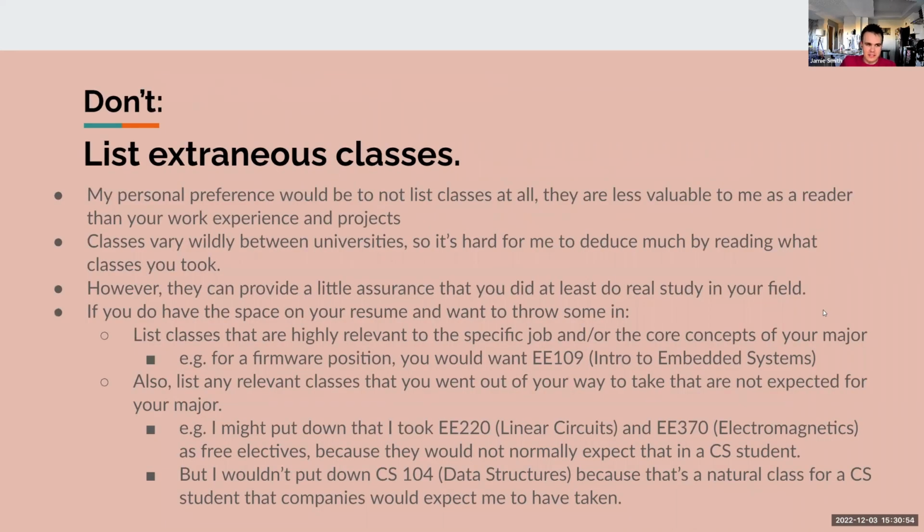Another thing, don't list extraneous classes. My personal preference would be to just not list classes at all, because they're less valuable to me as a reader than work experience and projects. Classes vary wildly between universities, so it's hard for me to deduce much by reading what classes you took. But they can be a little assurance that you did at least do some real study in your field.